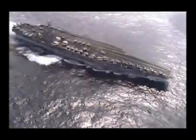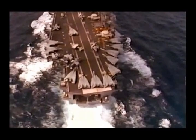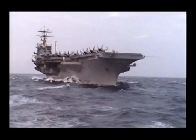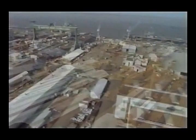This is a United States Nimitz-class nuclear-powered aircraft carrier. It is the largest, most powerful, and most capable aircraft carrier class in the world. This floating airbase holds 6,000 people and 80 state-of-the-art airplanes. Construction of an aircraft carrier represents the world's most complex shipbuilding challenge. And it all begins with steel.